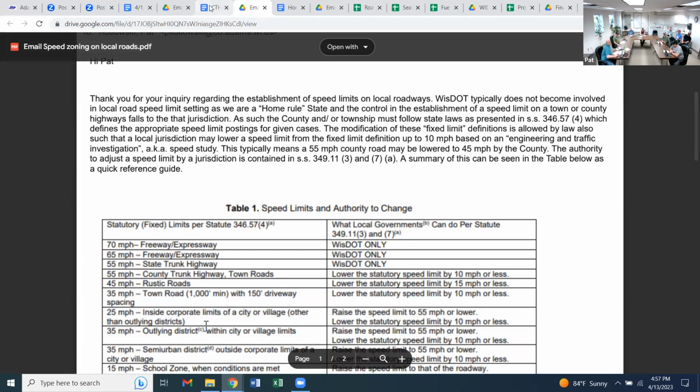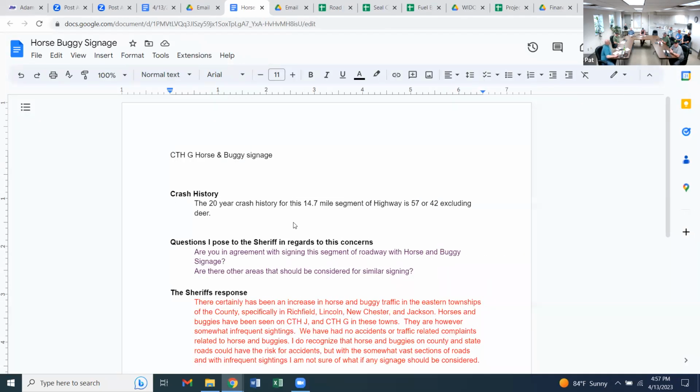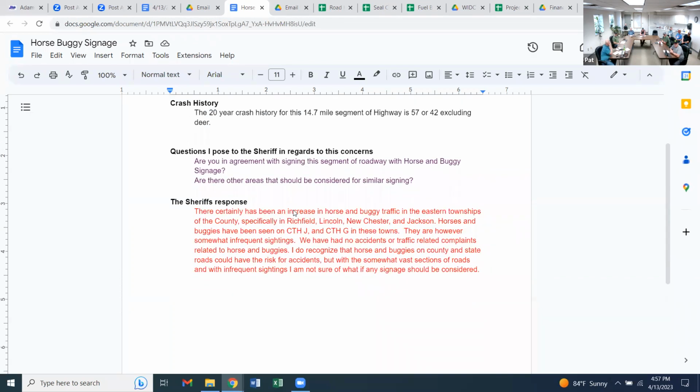Amish buggy signs. If you remember, the request was about 2 miles south of 82, going north up to the county line. So I did something similar. I went back and looked at a 20-year crash history on that segment of highway.